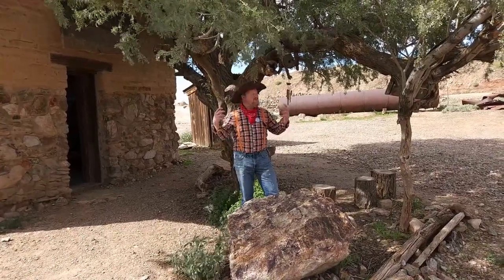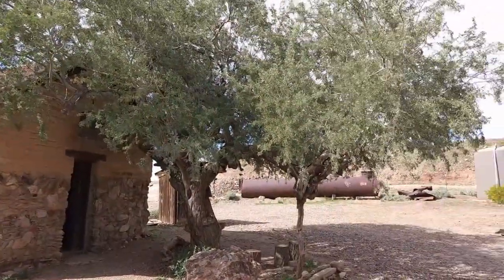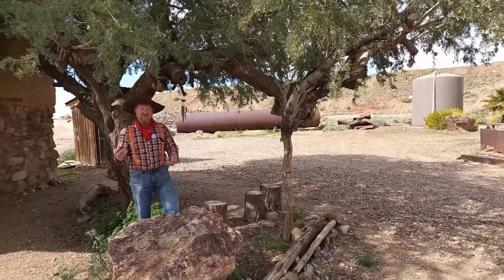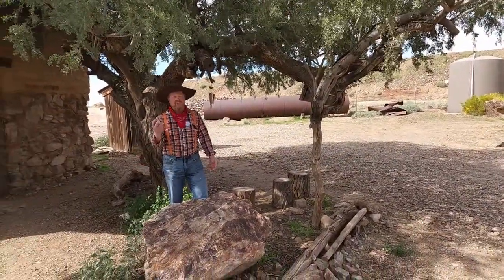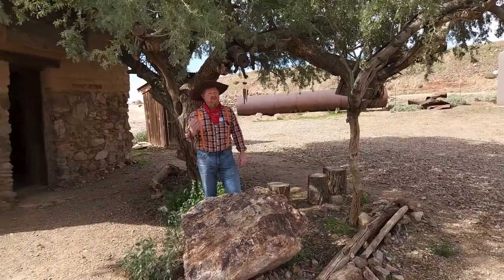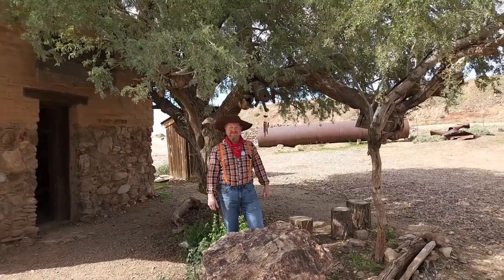I am standing underneath what is the famous hanging tree. It's an ironwood tree that's well over 160 years old, and this is where 18 miners met their end for stealing ore out of the mine. You know, obviously it's called high grading, and that's where they take the ore out of the mine, the high grade gold that you see in the quartz, they stick in their pockets and take it home with them. And that's how they made a few extra bucks. Well, those that got busted got hung.